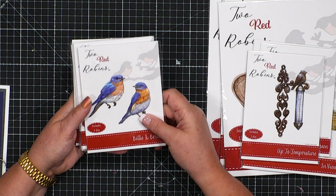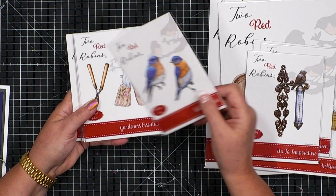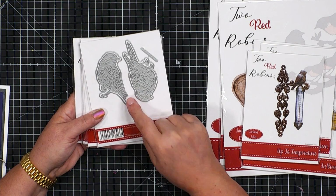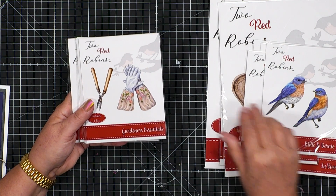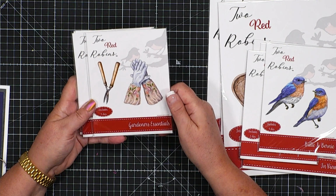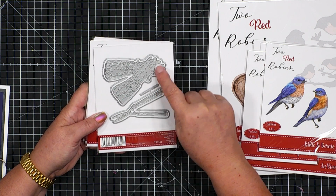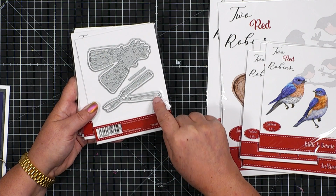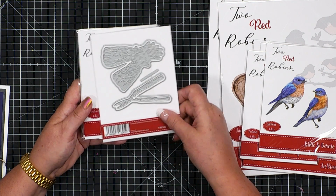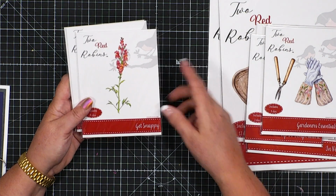Then I've got Billy and Bernie, and there are 4 dies in this collection. So you're actually getting the 2 birds and again the outlines. That's 58. Got another 4 dies here with the Gardener's Essentials. Love the fact that we've got the gloves, but we've also got the shears, the pruning shears, and the outlines. So that's another one. So we're at 62.